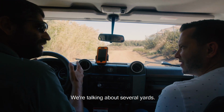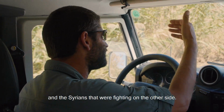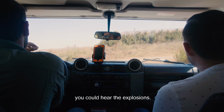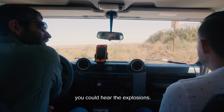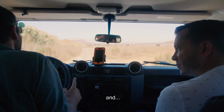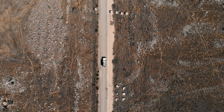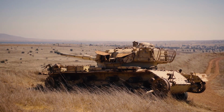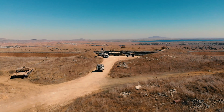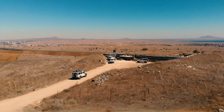Right over the orchards, and we're going to see how close things are. We're talking about several yards from the farming land of the kibbutz, the border, and the Syrians that were fighting on the other side. And you could see the smoke clouds, you could hear the explosions. We felt the vibration in the kibbutz, and life continued. It's right here on the border that things become real. Every day, the United Nations observes the activity in neighboring Syria from this very spot, a sobering reminder of how serious this conflict has become.